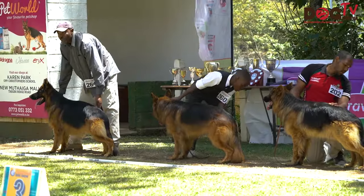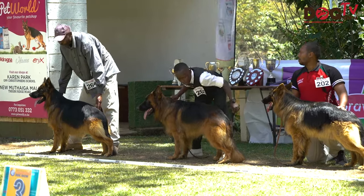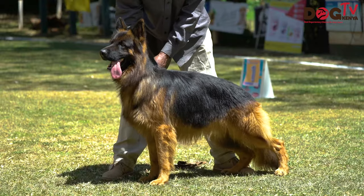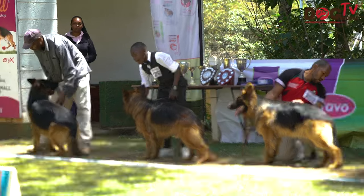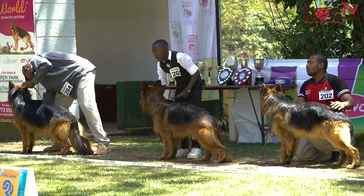The winner for me today is show number 264. He's an absolutely medium-sized dog with an expressive head, very good expression, high withers, straight firm back, good front angulations with upper arm could be a bit longer, very good hind angulations, good top and underline, and the croup is low set and a bit short.